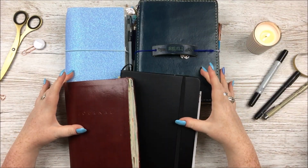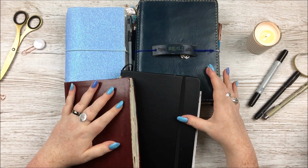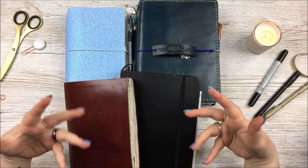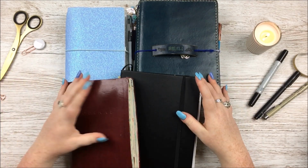So those are the journals I am using, or, you know, will be using in 2018. Of course, I have my scrapbooking on top of that, and my scratch booking, which is kind of like smash booking kind of thing. So there's those as well, but those are not done in journals, obviously.